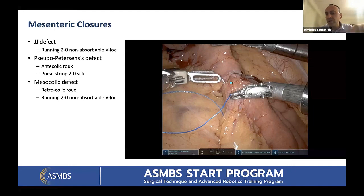Anyway, if it is, it's all about tension, right? So I don't like to see tension at the anastomosis. That's when I do it. I don't do it often, but there are definitely cases I will do it sometimes.